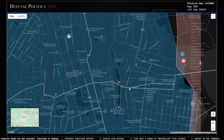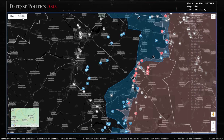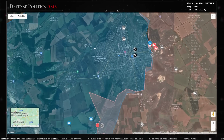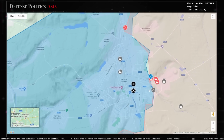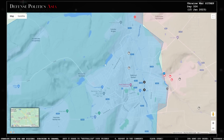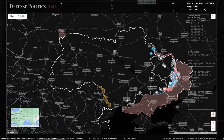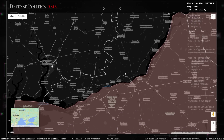So this is actually to help improve the reporting I do on the channel. And if I need to, we can always come back to the usual one if we need to look at the terrain. Or we can also go to the relief mapping, where we can see where the high ground is and where the low ground is. So very cool. Anyway, let's start off with the southern front, where there is nothing happening.